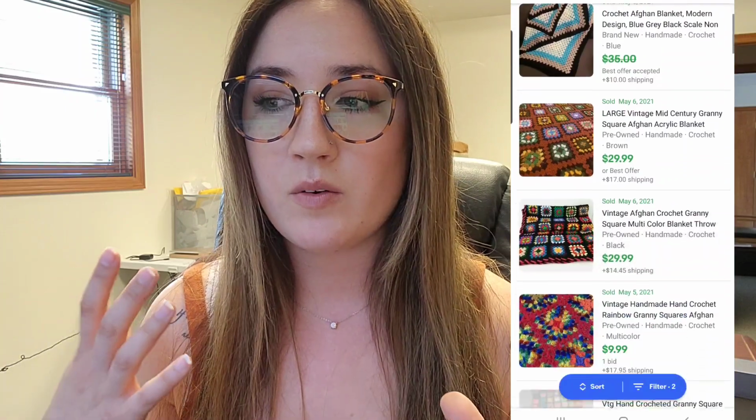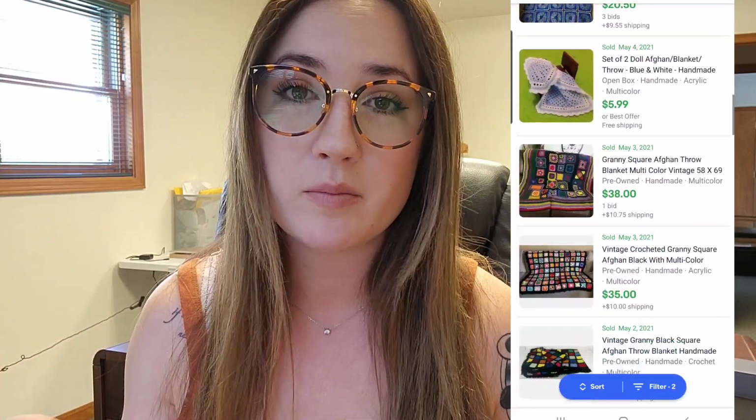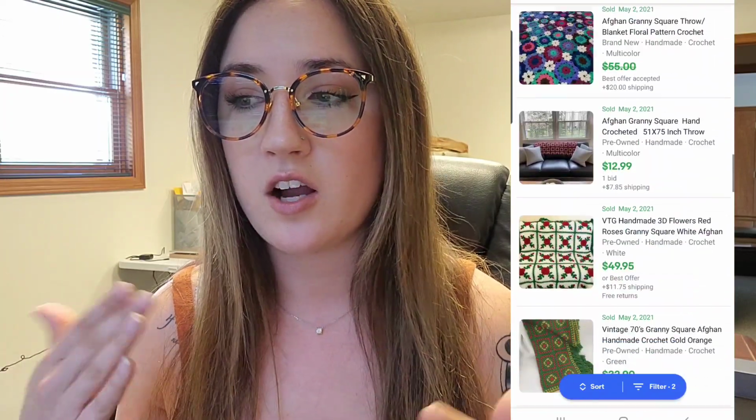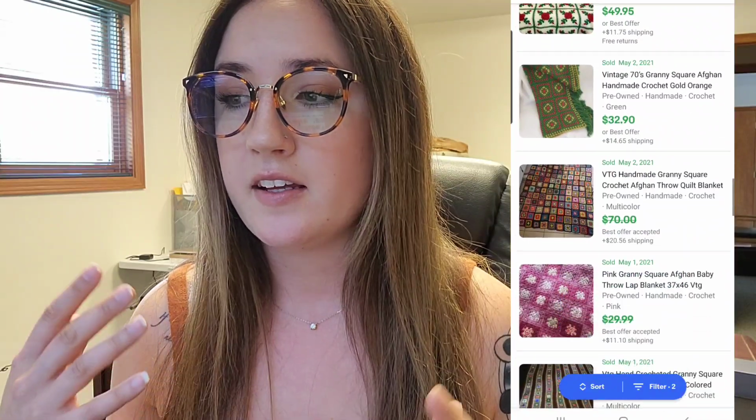Another thing that you might want to look for in grandma core are the granny square blankets. Granny square blankets can go for crazy amounts of money, and they don't necessarily need to have a brand. Actually, typically they don't have a brand because they're usually homemade. But if you find those with a lot of bright colors, a lot of contrasting colors, you're going to be looking at some really good profits. So that's another thing besides fashion that you might want to look for. But the word grandma core or even just grandma or grandpa really helps in your listings to get the right person to that aesthetic.